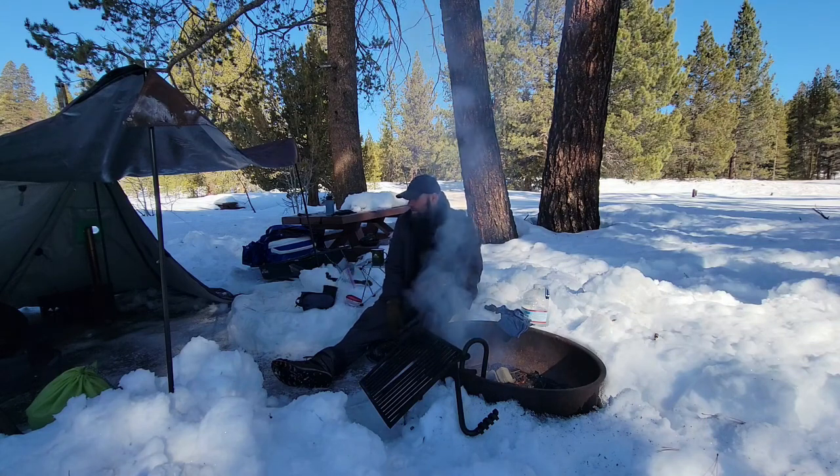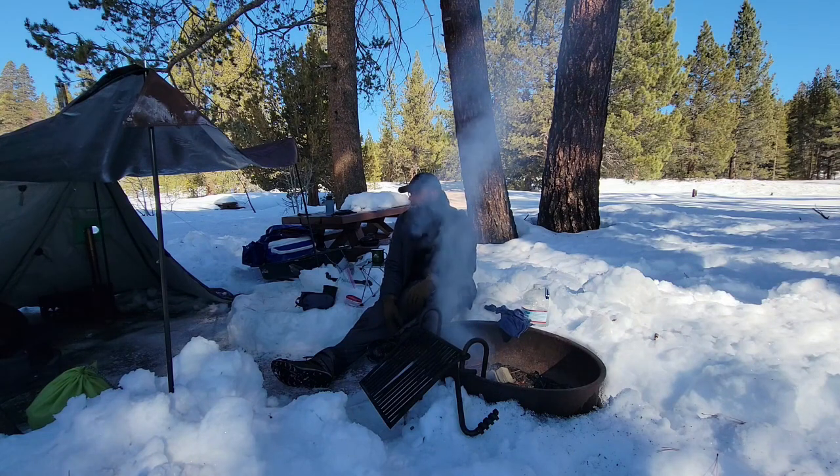I get the stove all cleaned out, and hopefully it shouldn't take too long. So I'm gonna enjoy some coffee and enjoy a relaxing morning with the sun coming up. Sun being out, beautiful, perfectly warm, nice and toasty. I'm actually gonna have to take this jacket off here in a little bit because it's definitely getting warm.